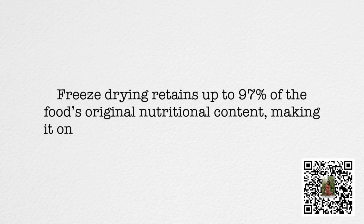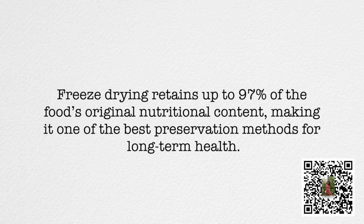Plus, freeze drying retains up to 97% of the food's original nutritional content, making it one of the best preservation methods for long-term health.